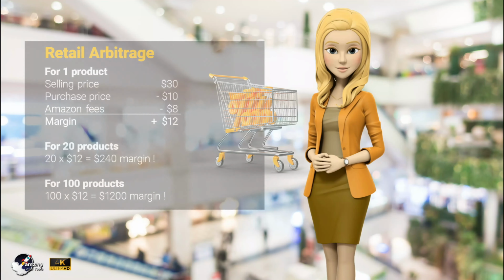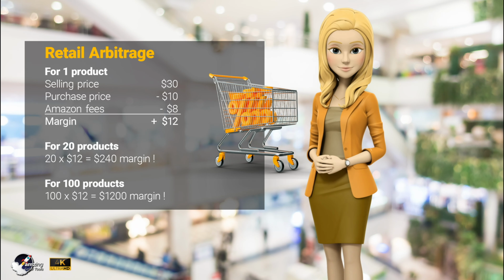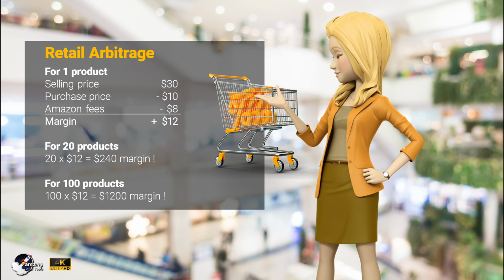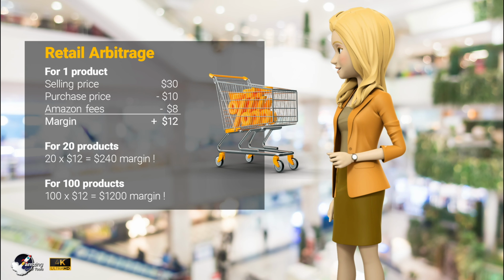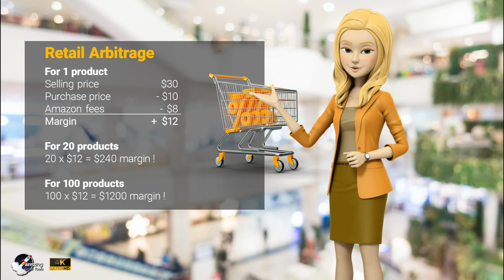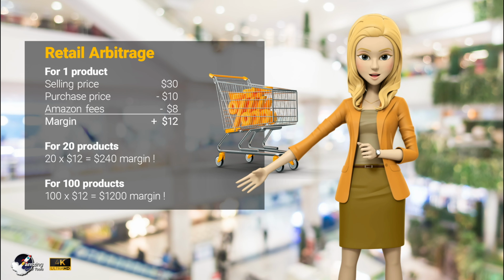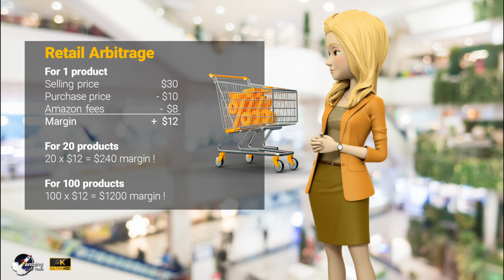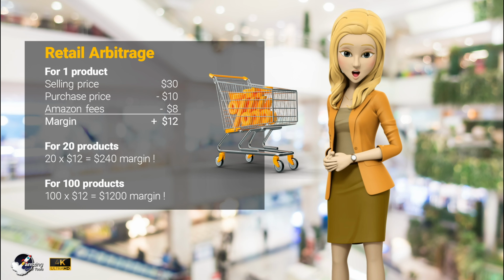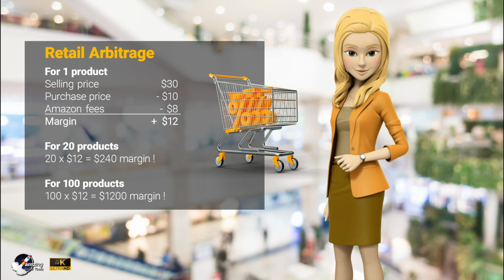In fact, let's take an example. Let's say you buy a lot of products on sale in a department store. Let's imagine that you pay $10 per unit for these products, and that you can resell them for $30 per unit on the Amazon website. Amazon will take its commission, shipping and storage fees from your selling price, which is about $8 in total. This means that you will make a profit of about $12 per product sold, that is, $30 selling price on Amazon, minus $10 purchase price in your local department store, minus $8 in Amazon selling and commission fees.